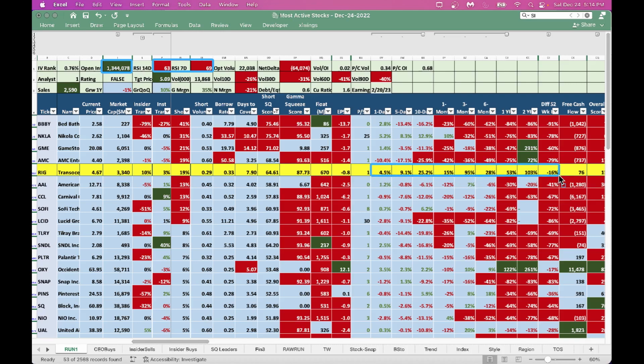And look at the shorts days to cover. It can go higher for some more days. Got 7.90 as days to cover. It can go some more days here, but the borrow rate is very low. Borrowers are not too much worried because of the low borrow rate here. And look at the float. Float is too high here, so you don't need to probably participate here.